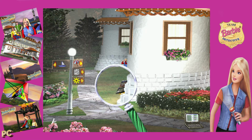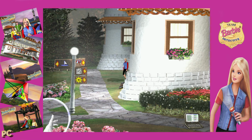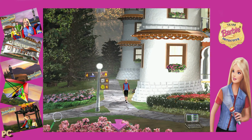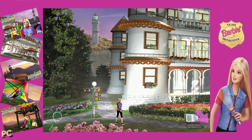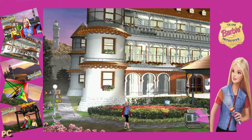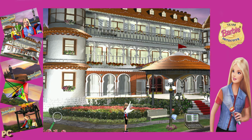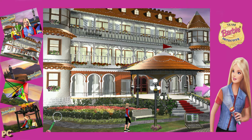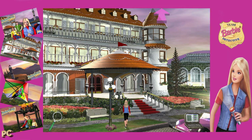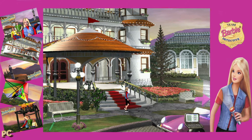We can have Becky check this clue out in the crime computer. Let's get a snapshot of it. Oh, wow! What have you found? Barbie! This hotel is huge. We have so much to explore.